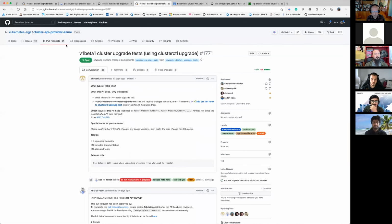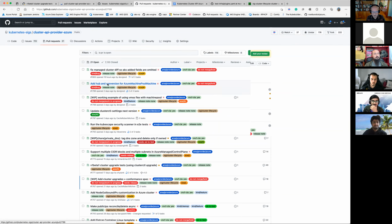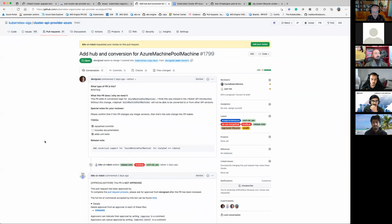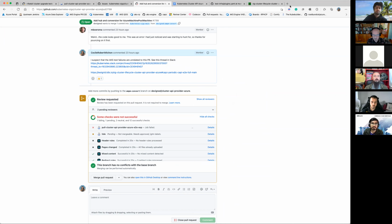Got it, thanks. And then the other one we have is the Azure machine pool machine conversion. David, where do you think that is? I mean, it's pretty straightforward. There's a test for it. The rabbit hole that I started digging into is the experimental test and trying to get that to not flake. I think beyond that test failure, there isn't anything that's holding us back. And in fact, I don't think that test failure is actually indicative of anything that this PR is changing, as you called out in that comment, Cecile. Thanks, Shyam.